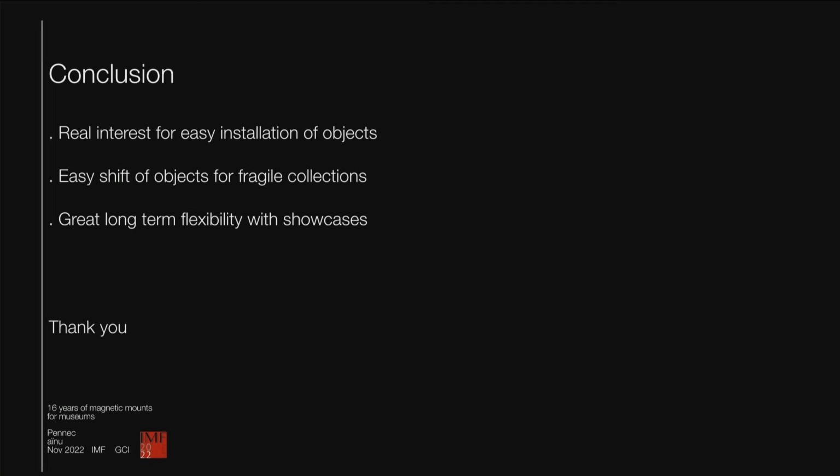There's also a very big interest in shifting objects, rotation of objects for fragile collections. And that's a consideration that is more and more important for museums. And using magnets allows you to change every so often and very quickly your objects inside showcases.